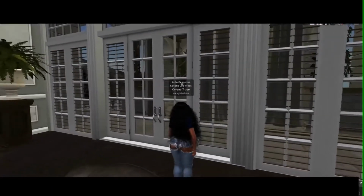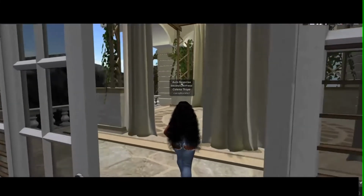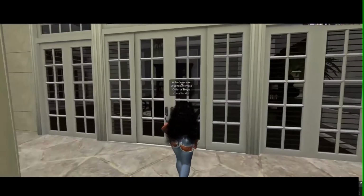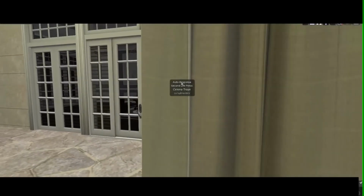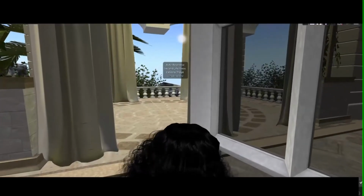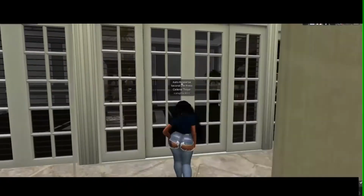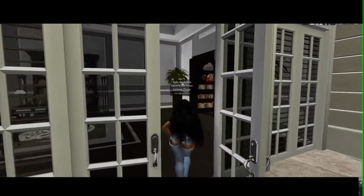And actually, as you can see, there is a patio here, which I am very, very grateful for, because, and I know I've said it before, I actually do quite a bit of work in my Second Life office. All right, Celena. All right. All right.